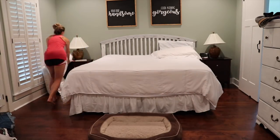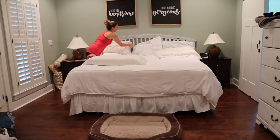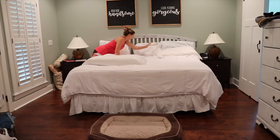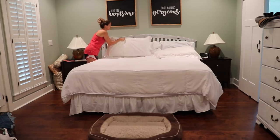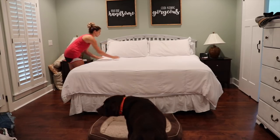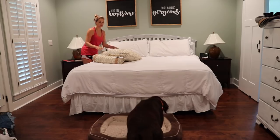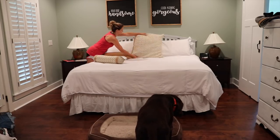So today I'm just starting in my master bedroom and I'm just kind of picking up, and then I'm going to be doing a quick dusting, but I'm going to use my Nano Knockout cloth. It's like a microfiber cloth that you can use for dusting and it kills 99% of bacteria without even using any product. So I'm going to be using that.